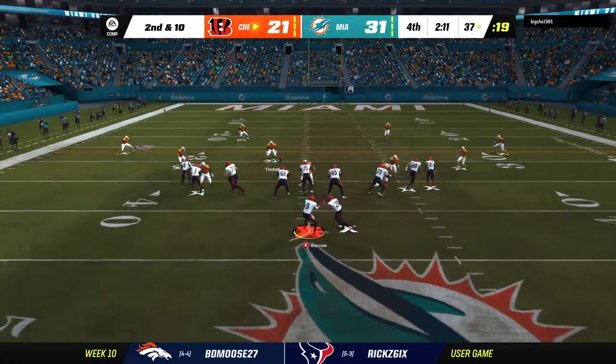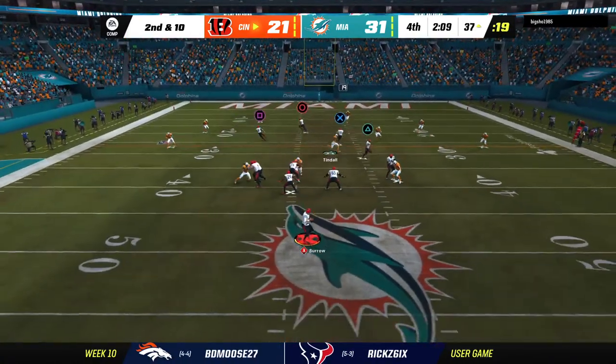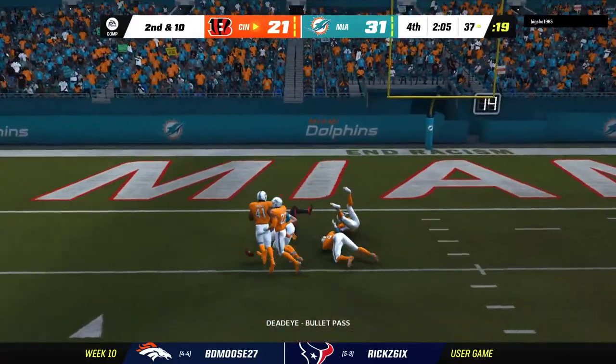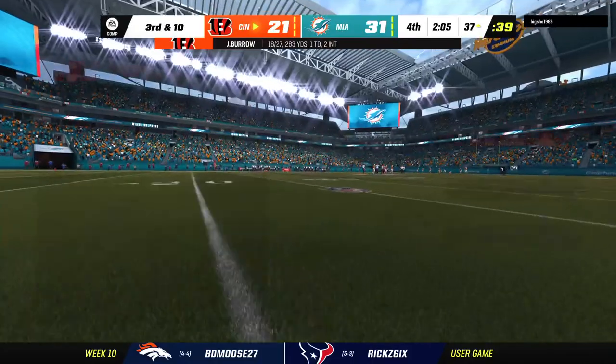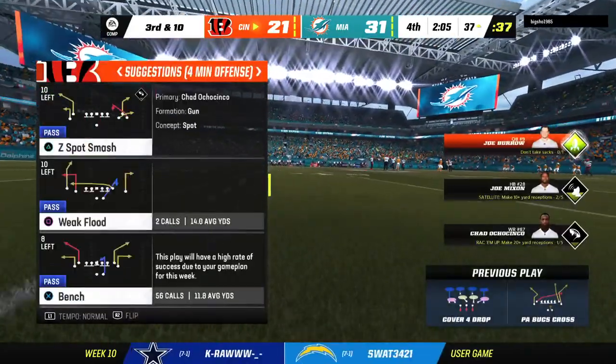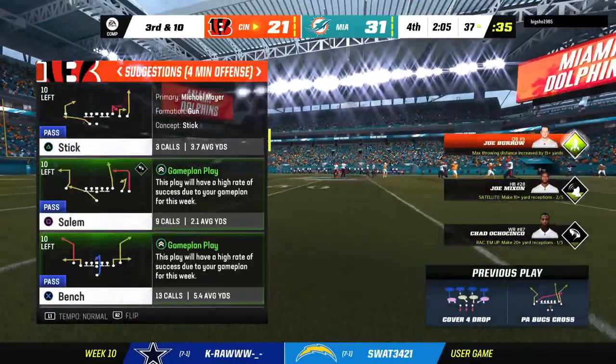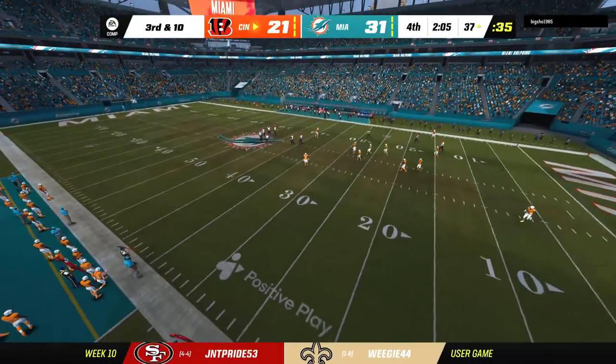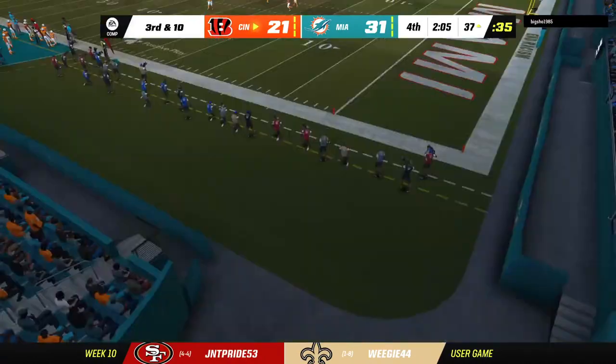And they go play action now. Burrow. He's going to look deep down the field. And incomplete on the deep ball. Give him big credit for his coverage right there, because when he saw the route break deep, he stayed in position to prevent a completion while avoiding any risk of a flag.